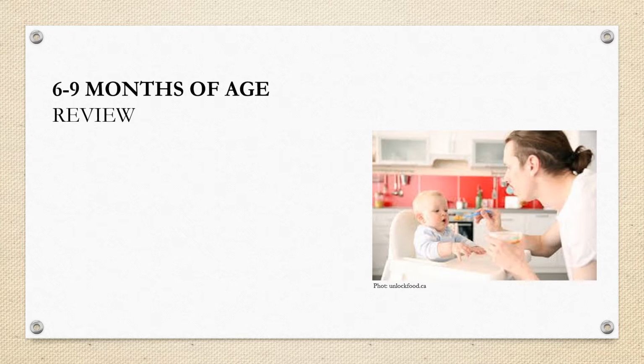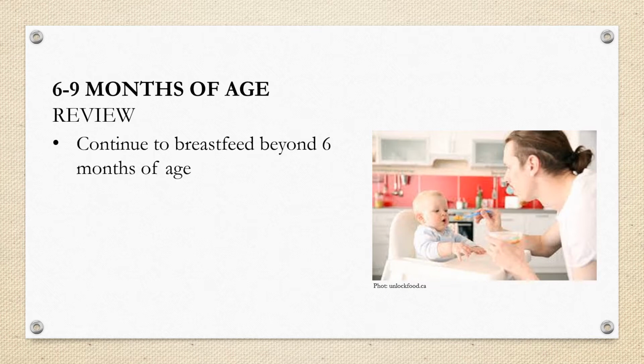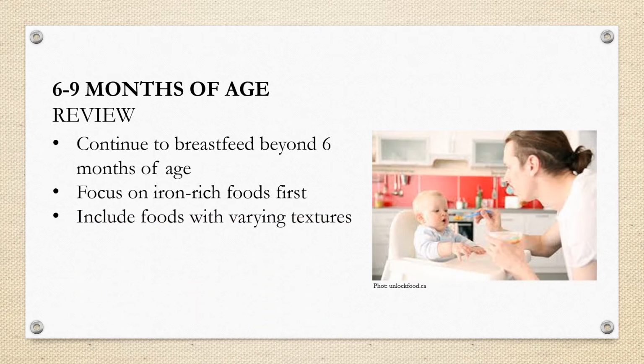Between 6 and 9 months of age, it is recommended that you continue to breastfeed if you were already doing so, and to supplement with additional vitamin D each day up until 2 years of age. A baby's first foods should be rich in iron in order to meet their daily needs. Multiple food groups with varying textures should also be included on a daily basis.